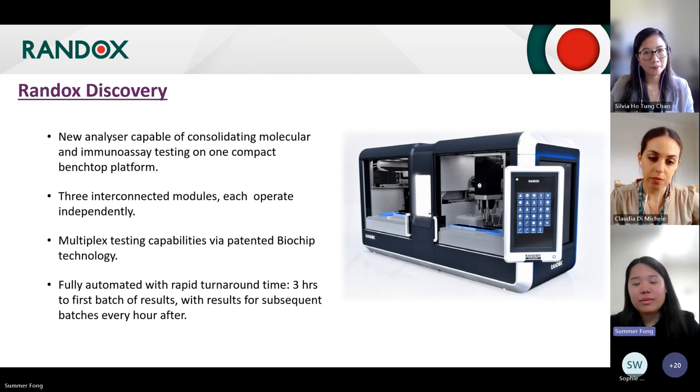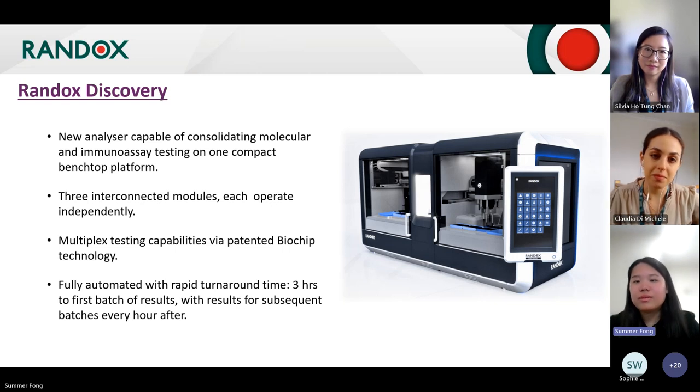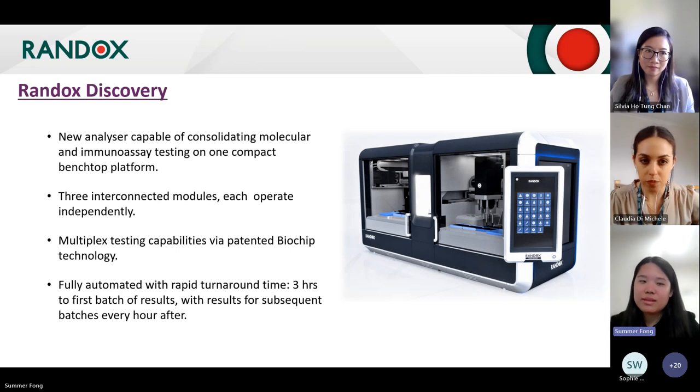and allows increased walkaway time for your lab by automating the entire molecular diagnostic process from your extraction through to amplification and subsequent detection. The Discovery has a rapid turnaround time of 3 hours for the first batch of results and then results for subsequent batches every hour after this. By using multiplex testing capabilities, this allows for complete patient profiling, which reduces the amount of time spent on individual tests and can identify co-infections, differentiate between pathogens that exhibit similar symptoms, and eliminates the need to run multiple time-consuming and sample-intensive assays.